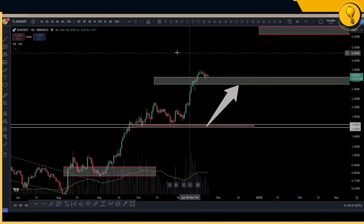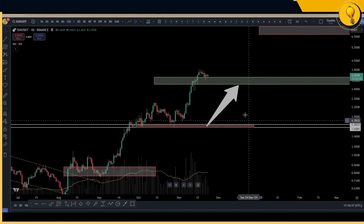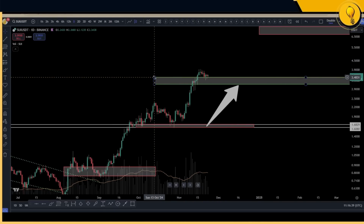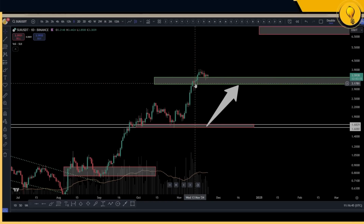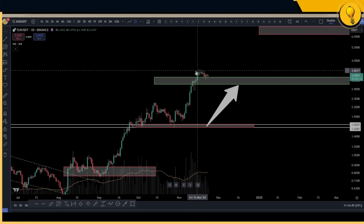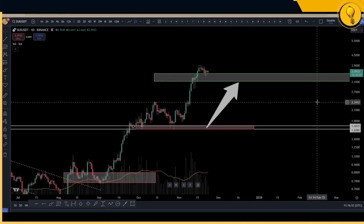First things first, on the daily time frame, we had marked out our bid zone right over here at $1.69 and our take profit zone over here at around $3 to $3.50. As you guys can see, we bounced off the bid zone, made our way to the take profit zone, but now that we've broken out of the take profit zone, the market is respecting the take profit zone as support. That is information for us, that is opportunity for us, especially when we confluence it with everything else that is going on.